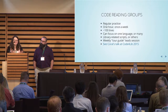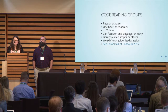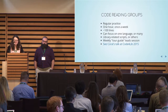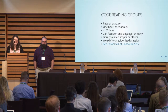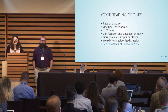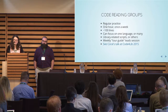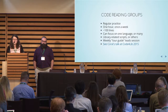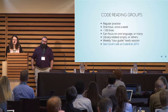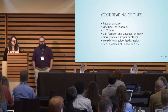And you can look at library scripts or others. We've looked at everything. We've looked at IRC bots, Twitter bots, browser extensions. We've looked at Twarc for Twitter archiving, and what I like to call the Ed Summers back catalog of wonderful scripts that are posted online in GitHub. If you're interested in the session or in starting one of your own, I recommend taking a look at Coral Sheldon Hess's talk from Code4Lib 2015 in Portland this year, which is a really great overview of how to set up these sessions and run them yourselves.